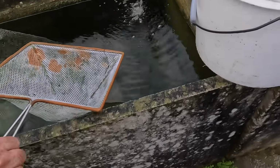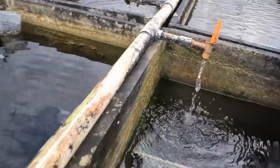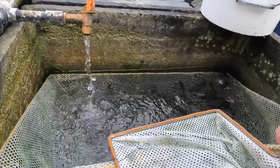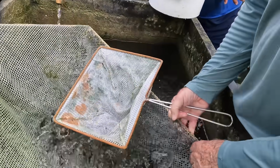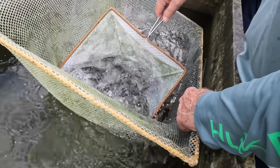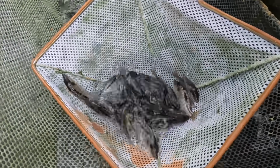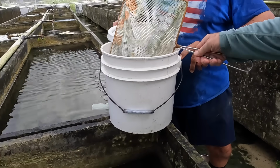So Tony's going to lift the lid off. I'm going to put some in. He's going to lift the lid off, and they're going to go crazy. So I'm going to try not to. Oh, there you go. Okay. There's quite a few here, so I don't want to put too many in one time. So this Malawi Gar. Now you notice there's several size fish we're taking out here.